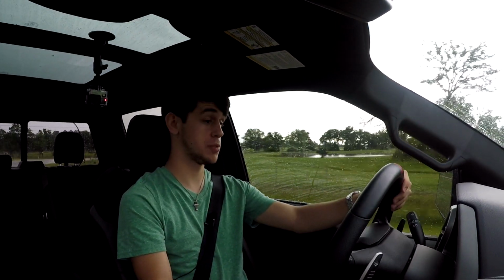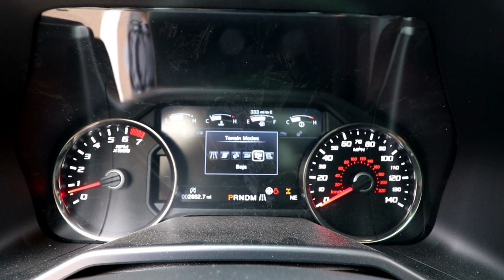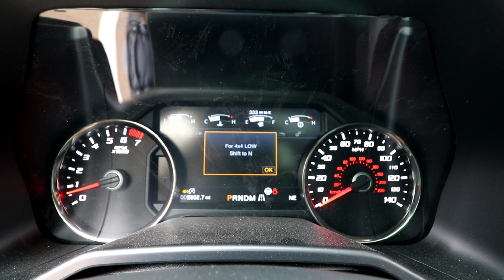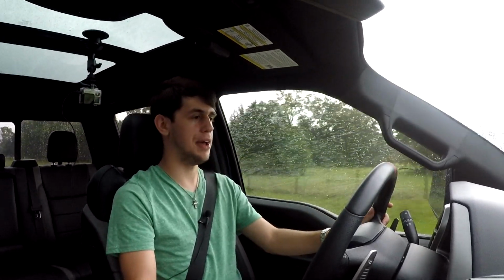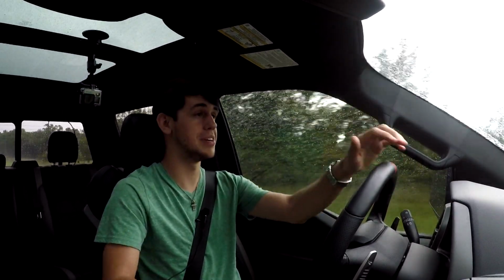Sorry, 4x4 shift was in progress, but mud and sand, and we have Baja mode and rock crawl mode. And rock crawl mode wants me to go into 3 miles per hour. Nope. But you get what I'm saying about the truck can do pretty much everything. I mean, it has an option for just about every circumstance, which is cool. You can tailor the truck to whatever your driving needs are.